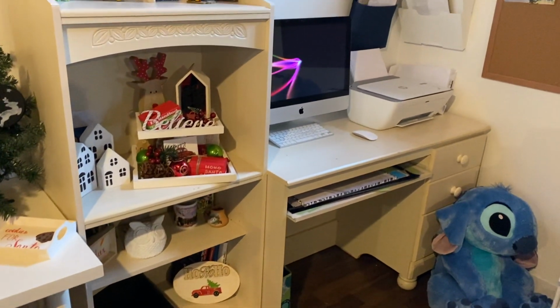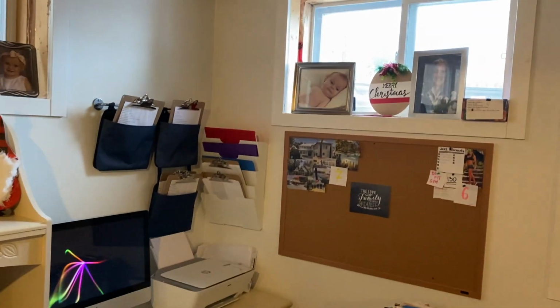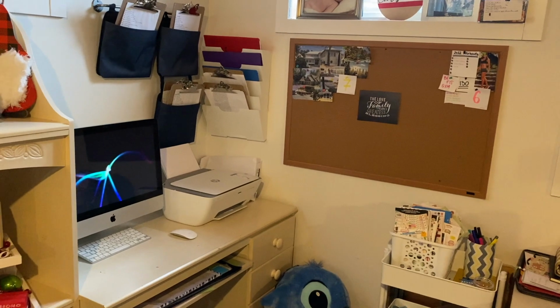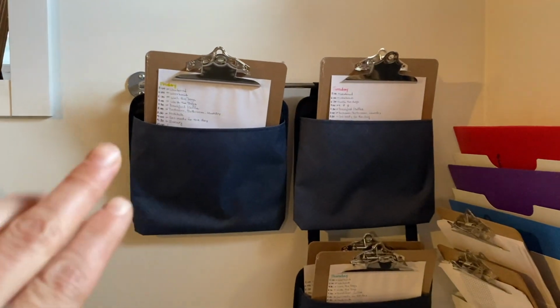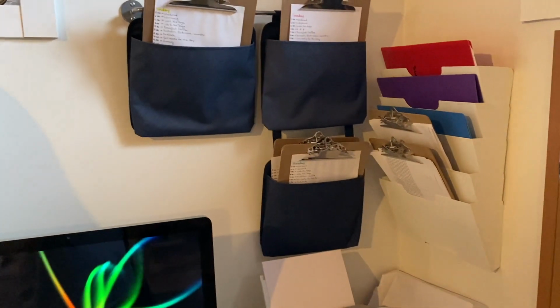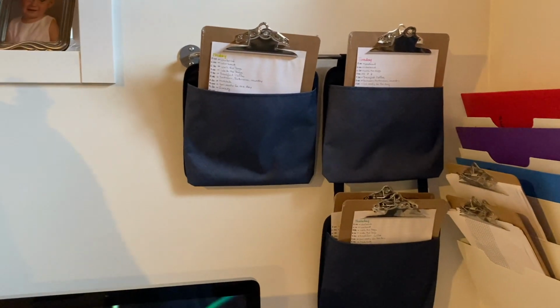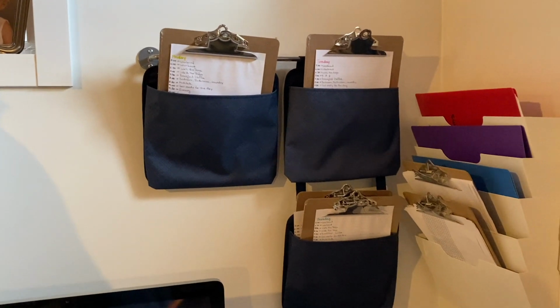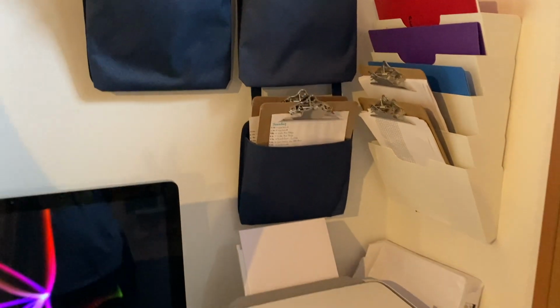And then over here is just my little computer desk with a couple clipboards. I kind of divide my days onto the clipboards, and it's like my schedule for the day. And then if I have anything happening that day, any forms or anything I have to work on, and I have it on a piece of paper, it gets clipped to that board, and then everything is kind of together.